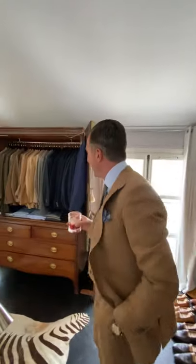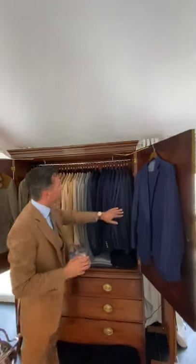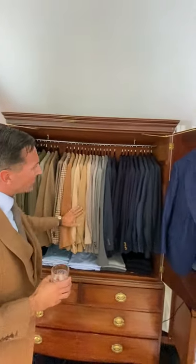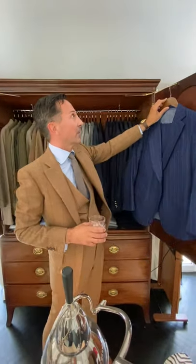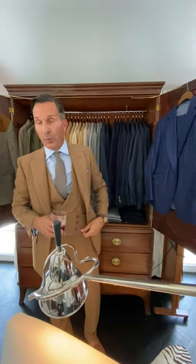Here we have the heart of the wardrobe, the suits and jackets. As you can see, color-coded: blue, gray, and browns and greens. Most of the suits are from my tailor, Cefinalli, in Paris, where I've been a client for the better part of 10 years now. Lovely for me, one of the best tailors in the world.